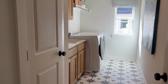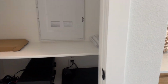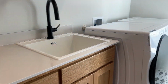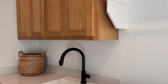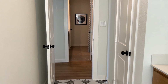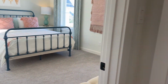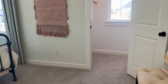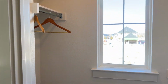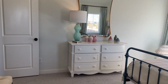Across the way is the utility room, which is really nice to have up there with the bedrooms. It's really big. It has not only a storage closet, but it also has a sink and then room for your appliances. Continuing down the hallway, you have another storage closet, and you have two bedrooms. The walk-in closet, and another pretty good-sized room. I've been impressed with the size of these rooms.